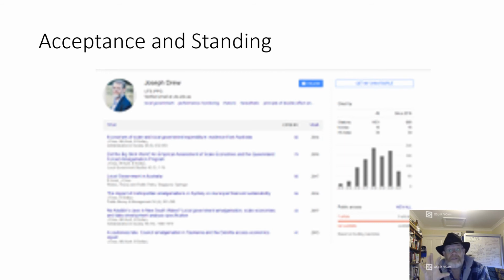Now, this is a very blurry picture of my Google Scholar page. There's two things that academics use, Google Scholar and ResearchGate. If you want to know if an academic's any good, type the name in, then go plus Google Scholar or plus ResearchGate. Now, some academics won't have a profile. That means they don't have many publications. So you can draw your own conclusions about their research capacity and ability.